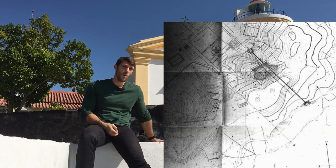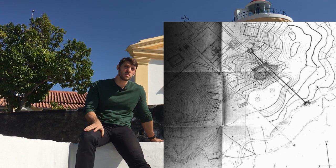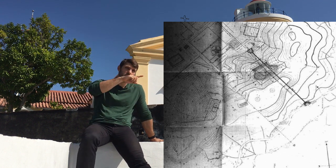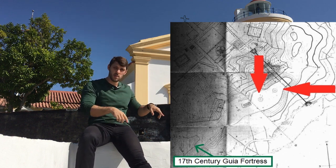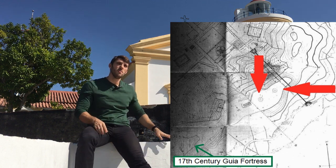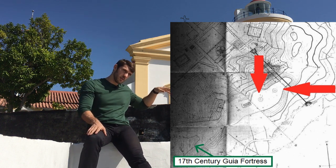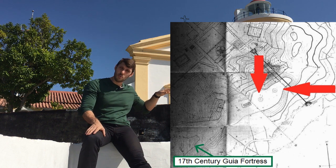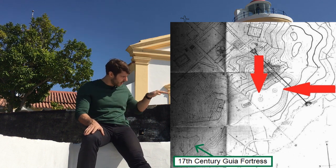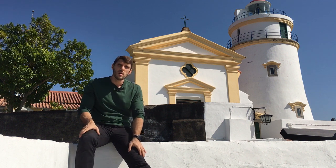However, there is a map from much later, in 1921, that gives us the location of these two artillery positions on the top of the Guia Hill, and we can see from the map those two circular structures right next to the barracks, which is the building that is southward. It's a little bit south down here, and these are the original 1904 positions.